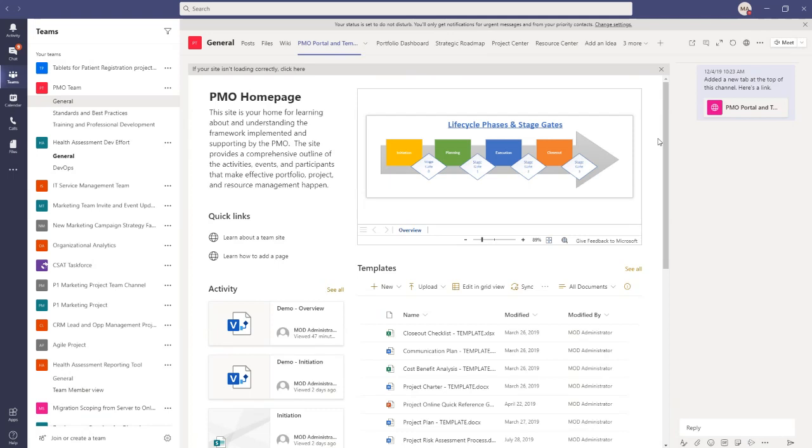It's in SharePoint Online, but again, I'm surfacing up that portal so people don't have to go to 3 or 4 different places to access it. They don't have to remember the URL.